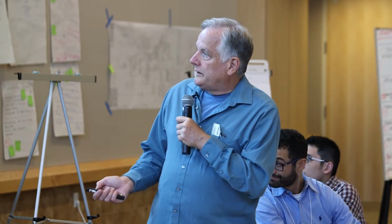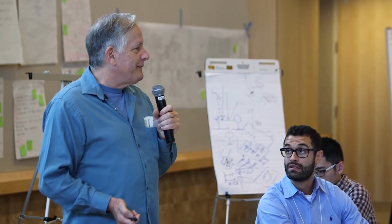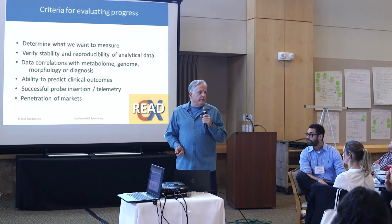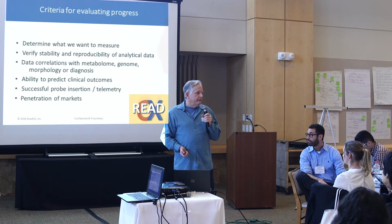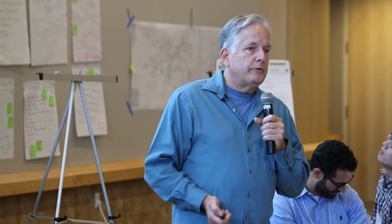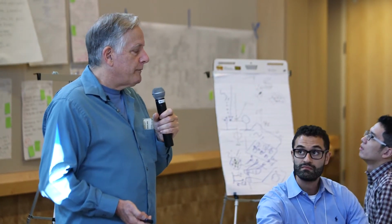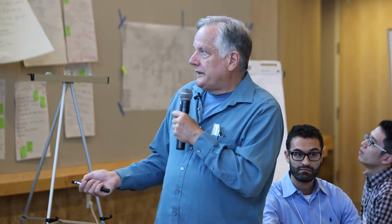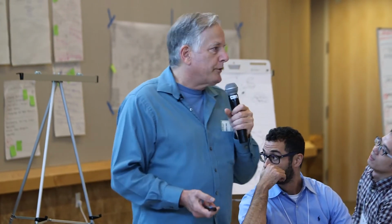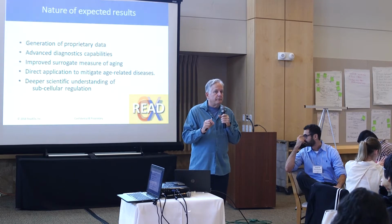And of course, the ability to predict clinical outcomes is what's going to drive medical acceptance of this technology. So the first product we hope to offer is the medical analysis services. We want to get CLIA certification for the technology so that we can market it to doctors and collect data from the marketplace. And then eventually we want to be able to insert probes into mitochondria as we're preparing to miniaturize everything for an implantable device.